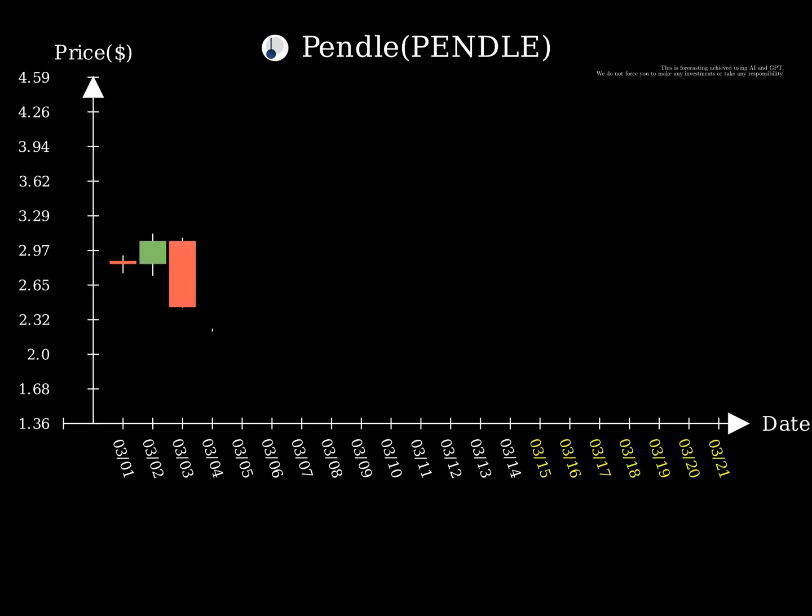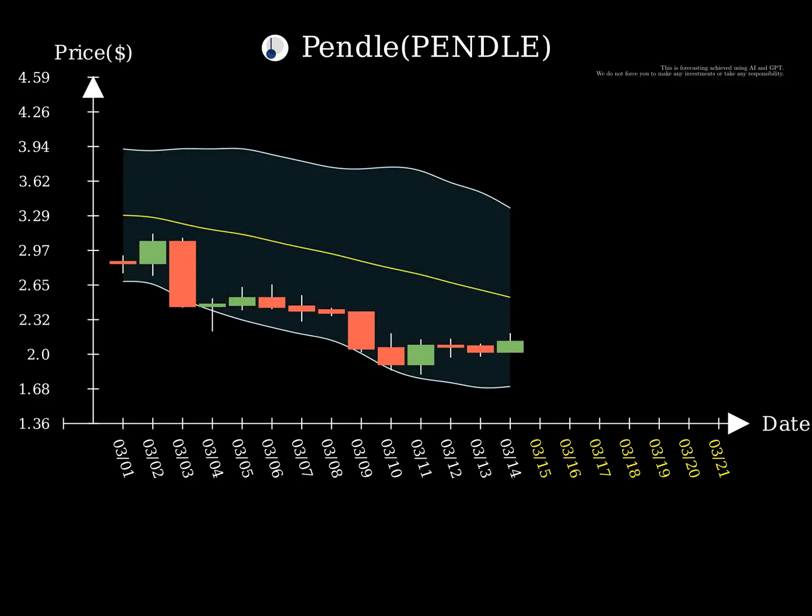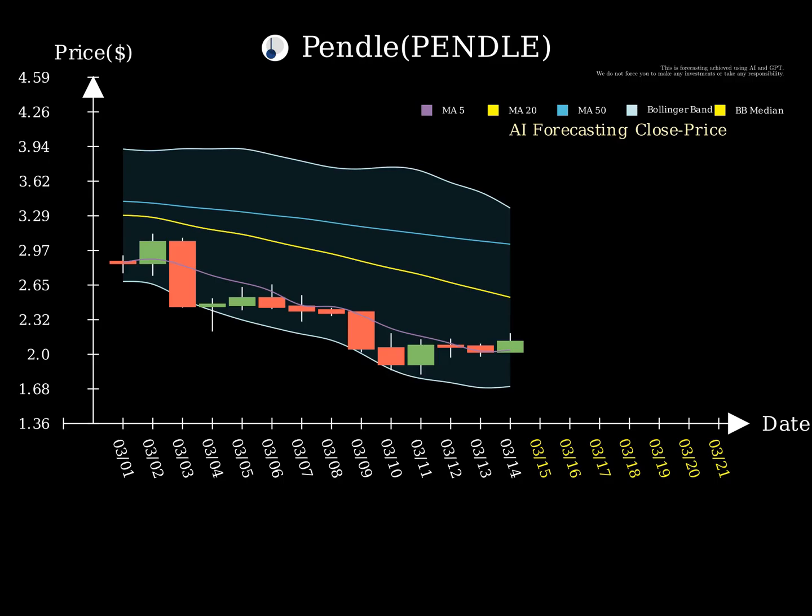Based on the provided data, PENDLE appears to be in a downtrend. The historical price data shows a consistent decline, with the forecast data suggesting this trend will continue. The RSI indicator is mostly below 50, further supporting the bearish sentiment. The price is currently hovering near the support level of $1.91. Therefore, a short position could be considered.